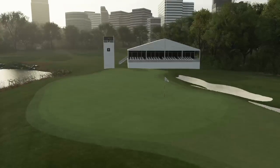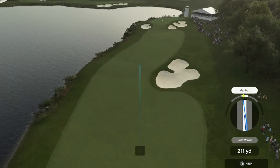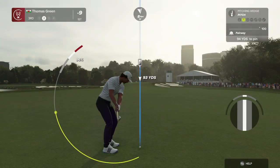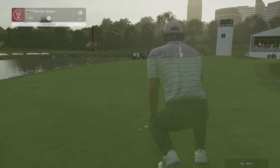That's inside the range. And a quick glimpse at the leaderboard now. And this player holds the lead, with Brooke Henderson trailing in second place. Attaboy, good shot. Looks like they're going with the pitching wedge.